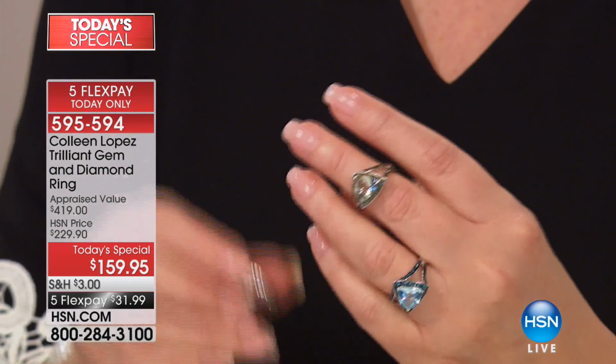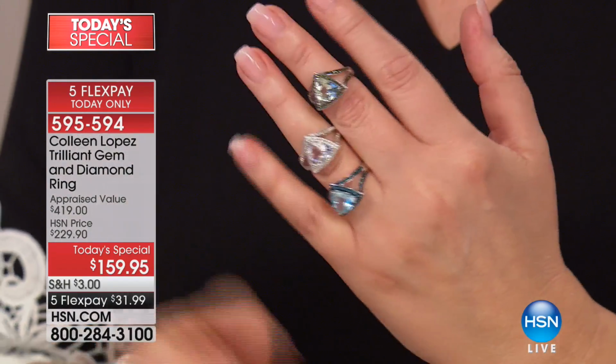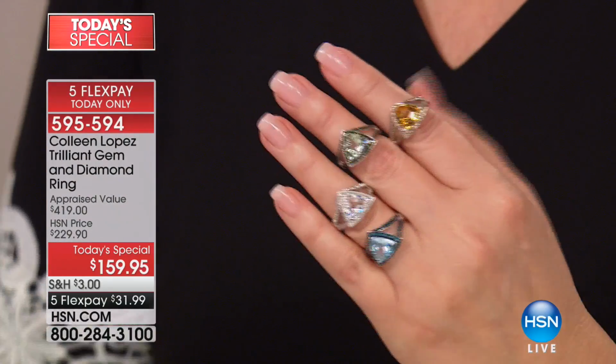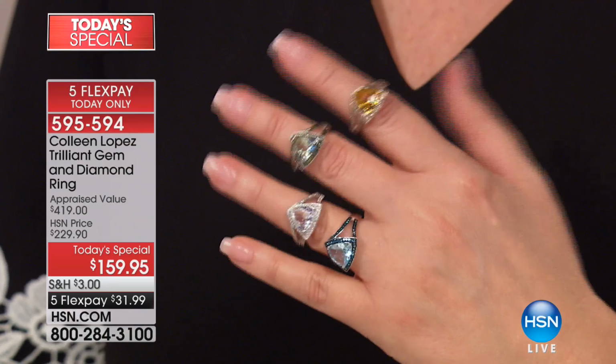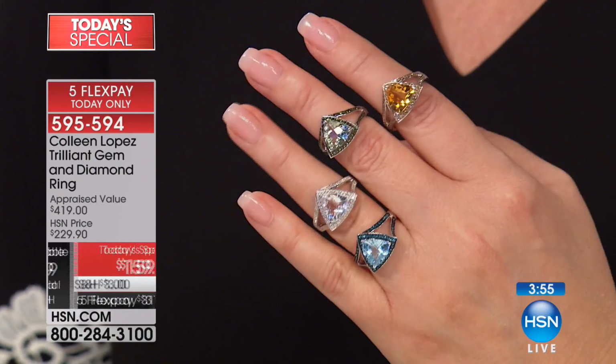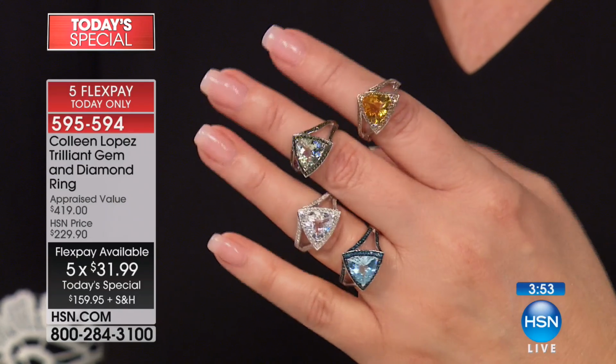It's the general mining area. The green, for example, is from the Montezuma mine. It depends on which color you're choosing, but they are all Brazilian material and they all deliver wow. I mean, this is a wow ring to be sure. And all you do is decide which color you'd like us to send you. You spend $31.99 on your credit card, and we will have this on your finger in a few days.